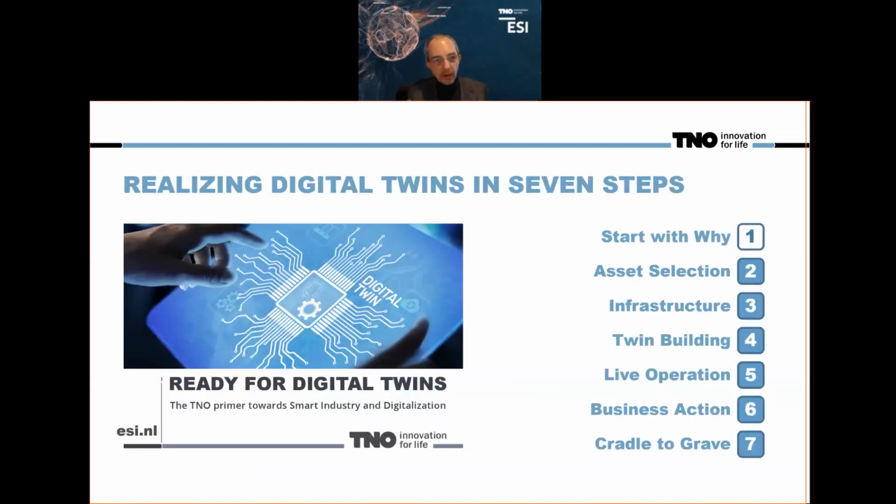We actually wrote this down. So this picture on the left here, the Ready for Digital Twins, that's a nice flyer. I think it has a nice level of abstraction here. It basically doesn't assume too much.